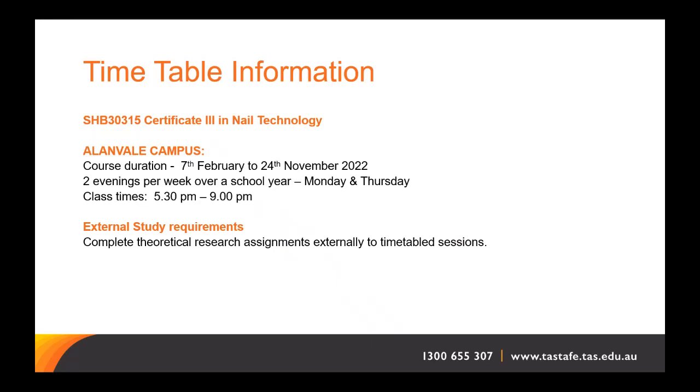The timetable information for this course: the course duration is from the 7th of February to the 24th of November 2022. It's 2 evenings per week over the school year for the Allenvale campus, which is Monday and Thursdays from 5:30 to 9 p.m. Please note, there are some external study requirements where you will need to complete theory research assignments externally to your timetabled sessions on campus.